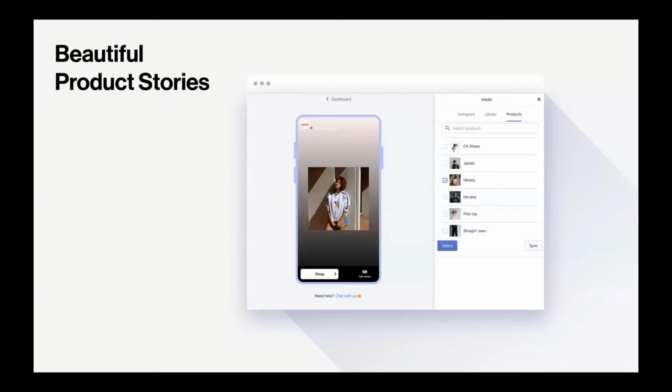When you select the product you want to create the product story for, Storypop instantly analyzes the primary product image to generate and embed a beautiful, unique gradient background that matches the exact color palette of your product image. Now combine that minimal gradient background with all the physical gestures users are already familiar with nowadays. I'm talking about swipe up, right or left, screen tap to navigate between stories, etc. And you end up with a super interactive user environment.